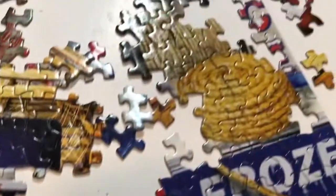Where is he? I got the cat in here. There he is. Hi, kitty. That's where we're at. We're gonna keep plugging away.